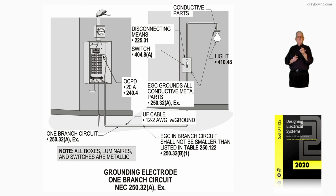And all boxes, luminaires, switches, and metals, and so forth, would be bonded and grounded in the detached building to the right with the equipment ground when the exception to 250.32(A) is applied in accordance with this Figure 16-54, which is illustrating a grounding electrode for one branch circuit.